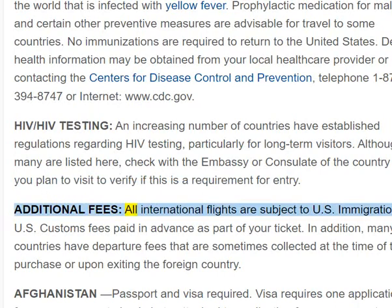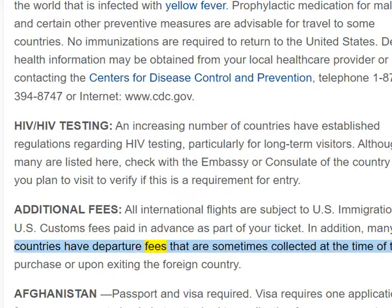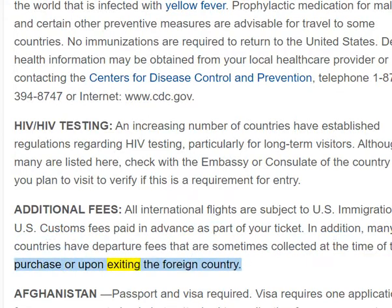Additional fees. All international flights are subject to U.S. immigration and U.S. customs fees paid in advance as part of your ticket. In addition, many countries have departure fees that are sometimes collected at the time of ticket purchase or upon exiting the foreign country.